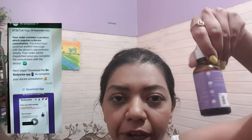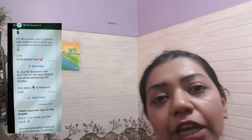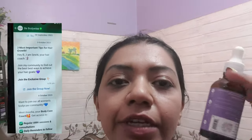Before that, I also use this hair growth serum. This is not a paid promotion. It came through an ad, where I gave my requirements. They messaged me and asked for pictures of my hair scalp. They asked certain questions, and after that they prescribed this. So this is the Bodywise hair growth concentrate serum.